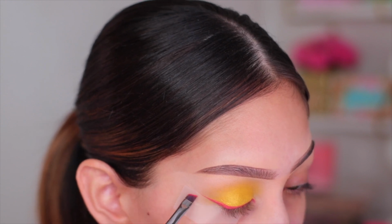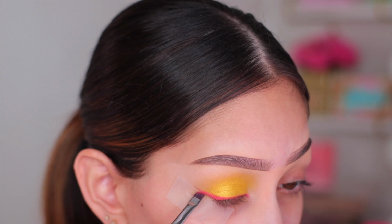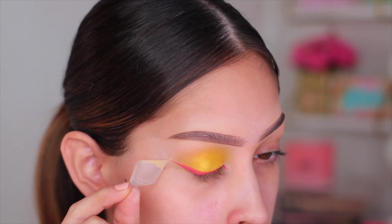So I created that winged liner, and then of course I'm just going to give you that satisfaction of peeling off that tape.